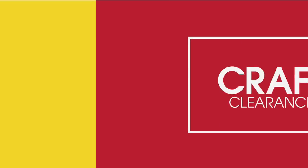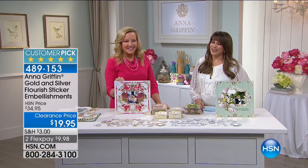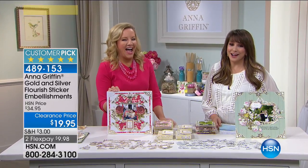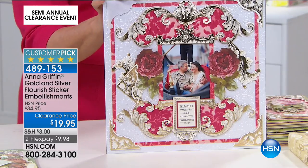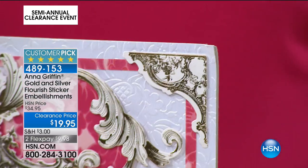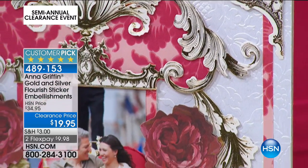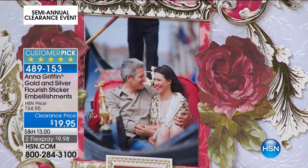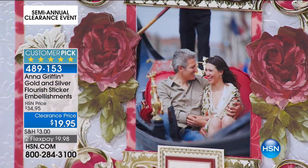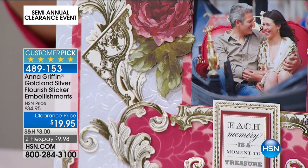Well, our semi-annual clearance event is going on right now. And we've never, ever had a clearance show with Anna Griffin. That's why I'm so excited. Who doesn't love a sale? Exactly. Especially me. One thing I thought about this morning, Siobhan, was that when I go to a sale, I'm thinking it's like leftovers. But I've got all first quality, amazing paper crafting products in these 2 hours that we have today.